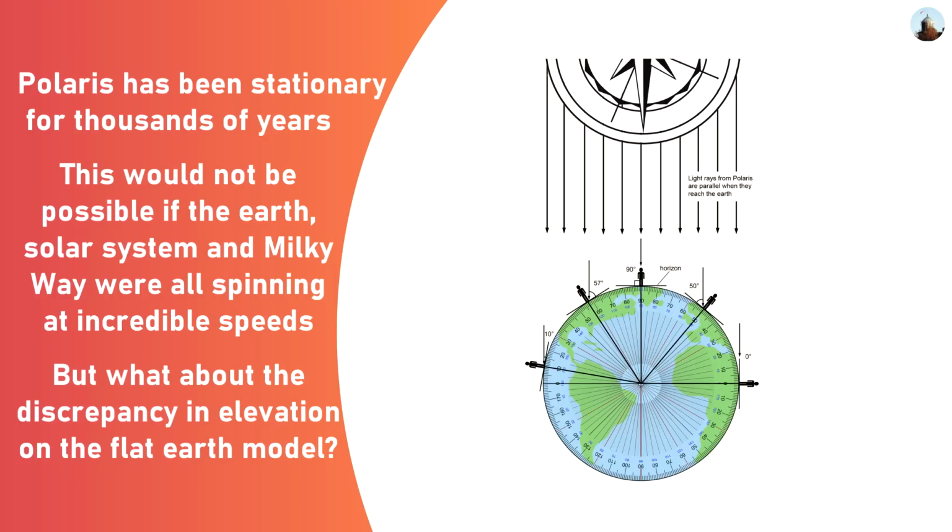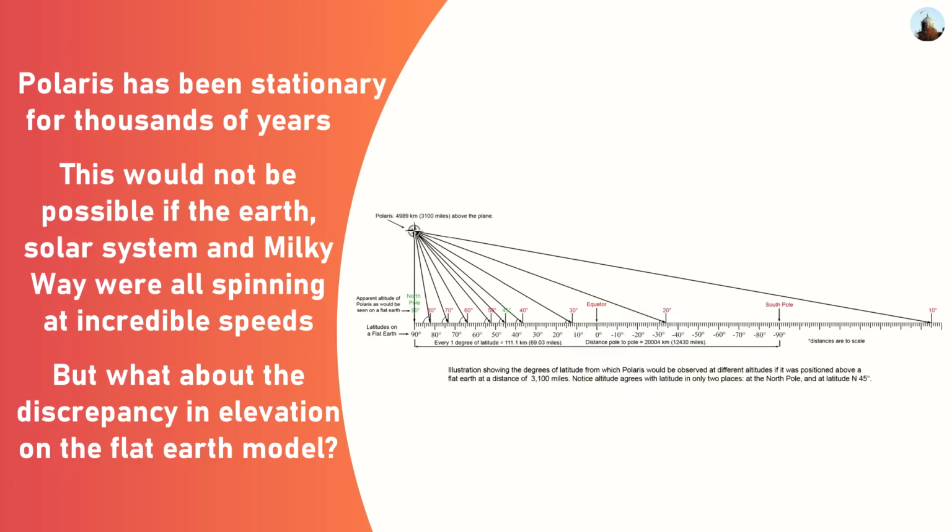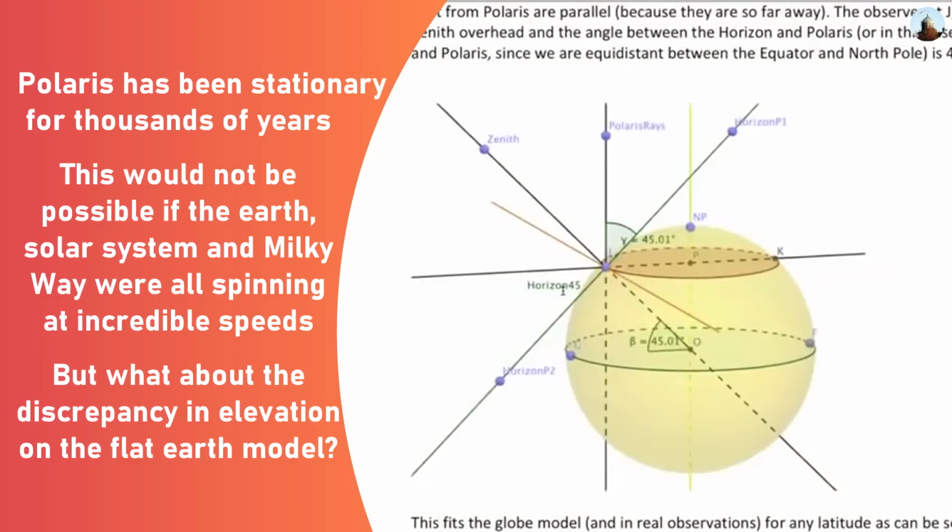Oh yeah. And the proof that it doesn't work on a flat plane is this one, where they say it would only work at 2 specific points, namely if you're directly below Polaris or you're at 45 degrees. Everything else wouldn't work, it would all be wrong. Yeah. So if you look at it from another point of view, this is the whole thing that I modeled in GeoGebra, which is basically showing their argument first.